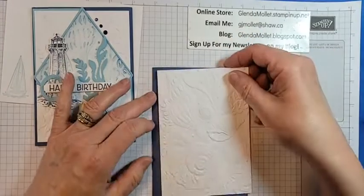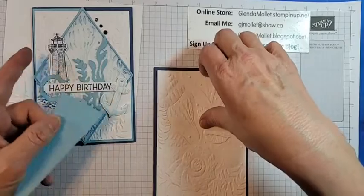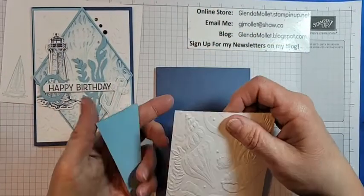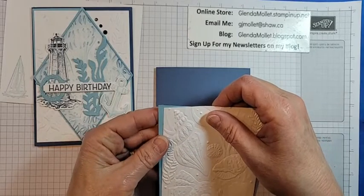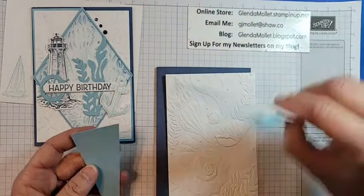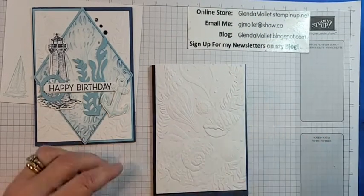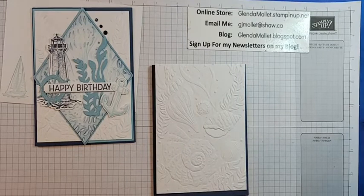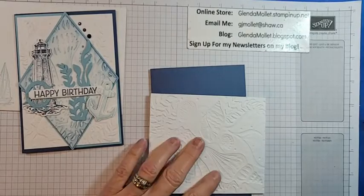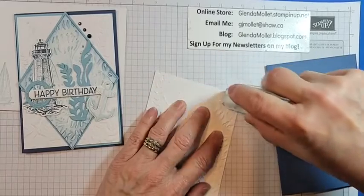Okay, so I put this on here like this, and then I took the edges, because when I cut these off, then I had beautiful triangles, right? So I put them underneath like this, but this isn't going to work. So we're not going to be using them because I put it on there crooked, it's funky. So this card will be different. Okay, I'm going to put this card front on the card now, just because I can.